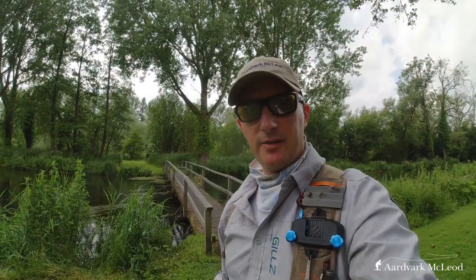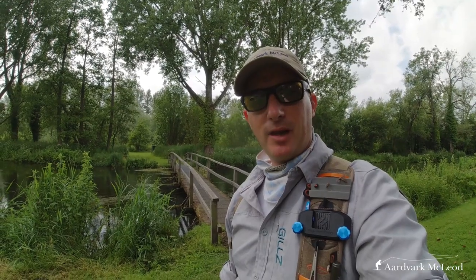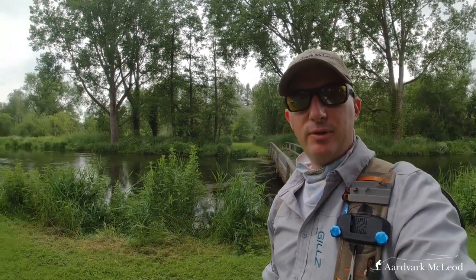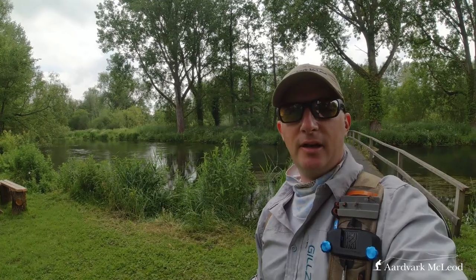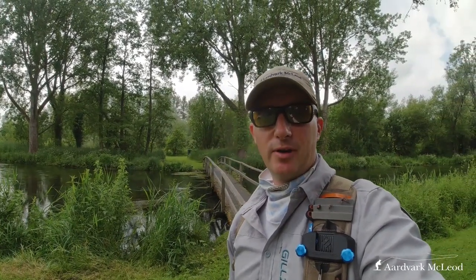Kindly had a lovely invite to the Hungerford Town and Manor water. I've never fished here before. It's a beautiful piece of main Kennet along with a bunch of carriers, so I'm really excited about coming here today. So let's see what's going to happen.